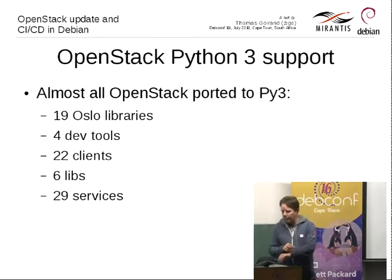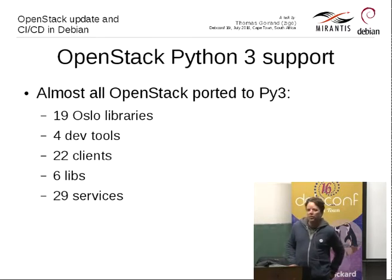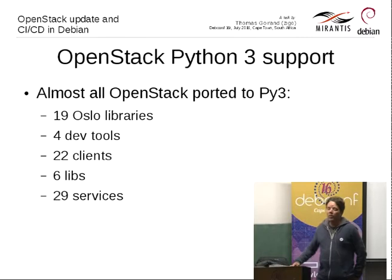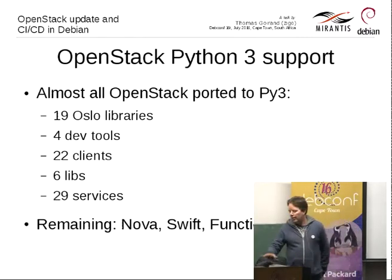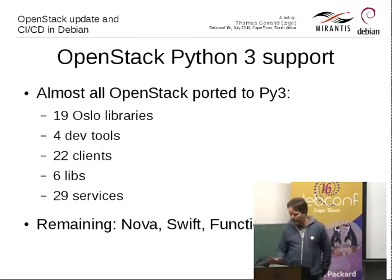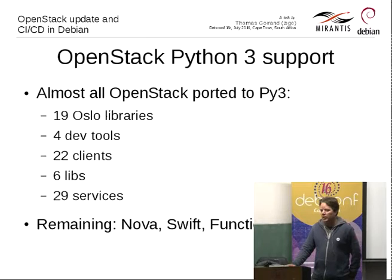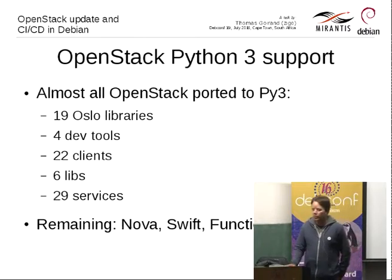And currently, we're at a stage where all the 19 Oslo libraries, the four development libraries, the 22 clients, and six cross-project libraries, plus the 29 services, have all been ported to Python 3. When we say ported to Python 3, it means that all unit tests are passing. Remaining is Nova, which is ported 72% to Python 3. About one quarter of the code base is still not fully working in Python 3, especially some unit tests. And unfortunately, Swift is really lagging behind and not accepting Python 3 contributions fast enough.